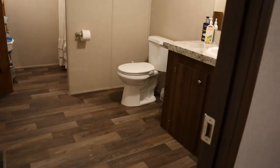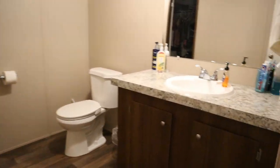You've seen Amelia on the bed playing Minecraft. That's their favorite thing to play. And then here is the master bathroom.